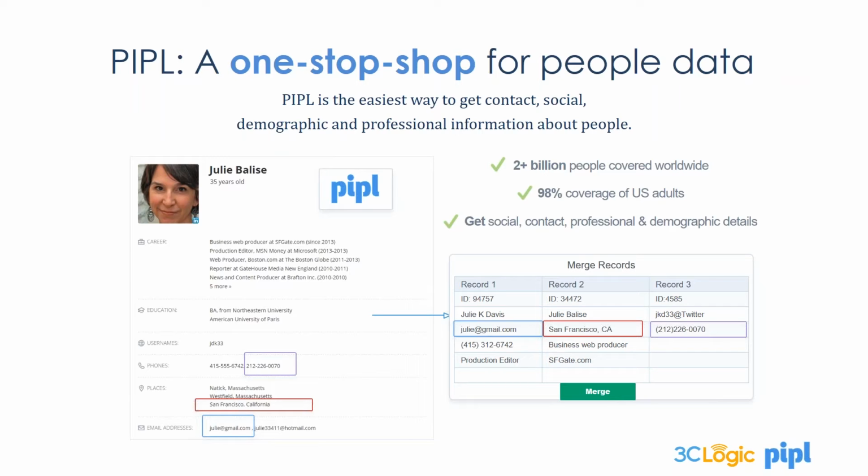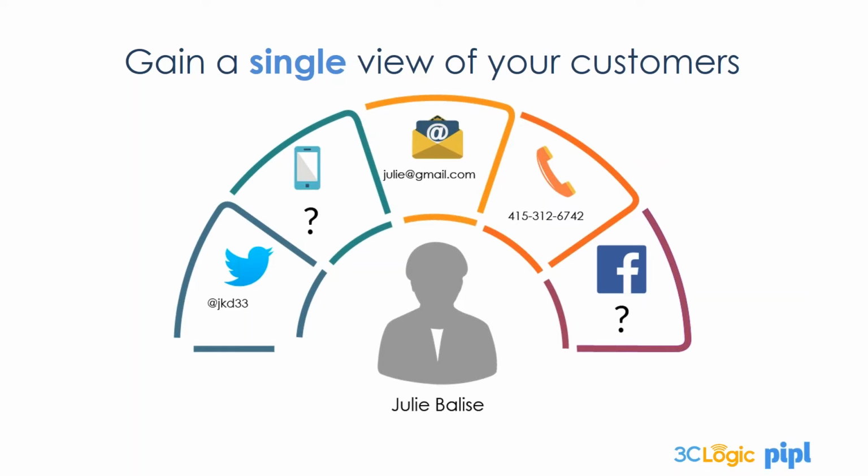So we don't provide data services. We don't provide software. We work with platforms that make use of our live data feeds, and that serves as a map or a key, which I think is the first step to getting a single view of your customer.